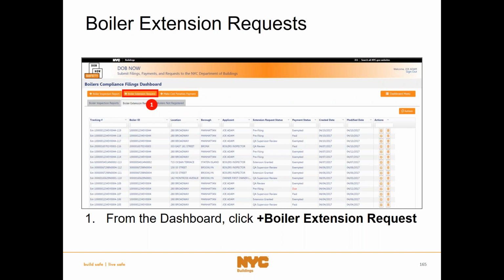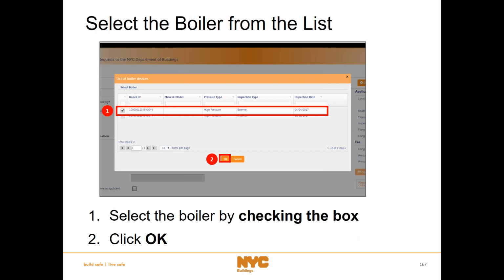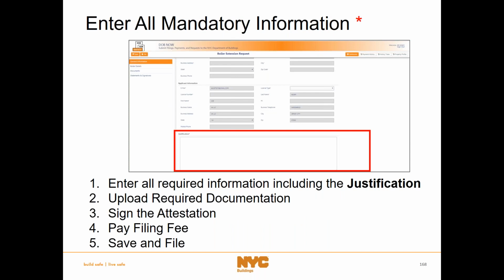From our dashboard, we'll select Plus Boiler Extension Request. We'll enter the boiler ID or the boiler inspection report tracking number and click OK. We'll select the boiler and click OK. And then we'll complete the form, including the justification for the extension. Keep in mind you should look for all the red asterisks and complete the mandatory fields. Then you'll upload required documentation, sign the attestation, pay the $15 filing fee, and save and file.